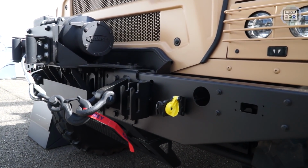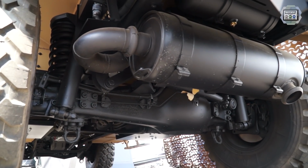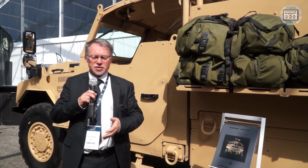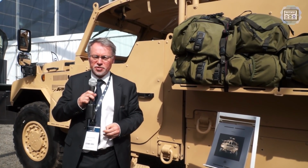These vehicles are designed for military applications. That means that we have a common platform, which is a kind of standardization on the rolling base, and then we can adapt all the body parts and the rear bed load to integrate what the customer needs. It could be their weapon system, it could be their communication system.